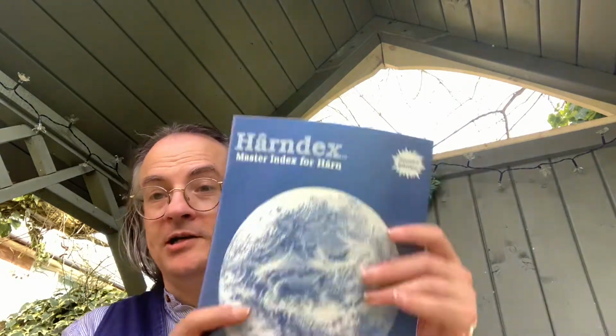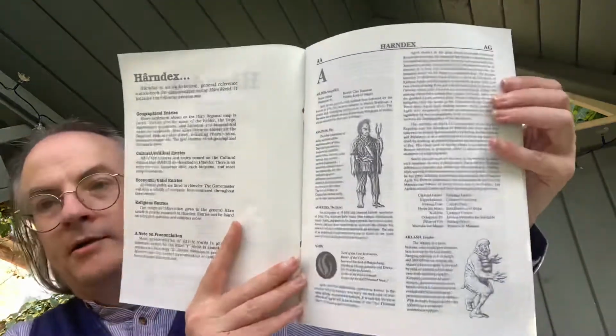From the left on the side, we've got the master index for Hârn, again written by N. Robin Crosby, Tom Dalglish, and Edward King. It's an alphabetical general reference sourcebook for game masters using HârnWorld. It includes geographical entries, cultural and political entries, economic and guild entries, and religious entries, and there's a pronunciation guide at the bottom. So there we go.